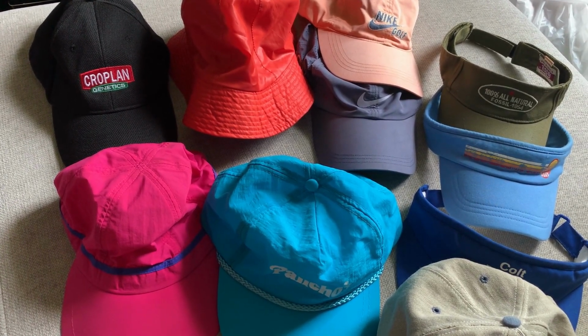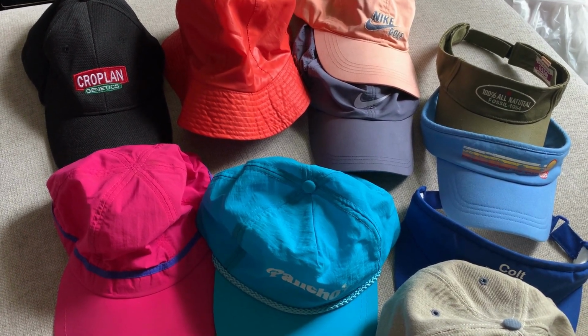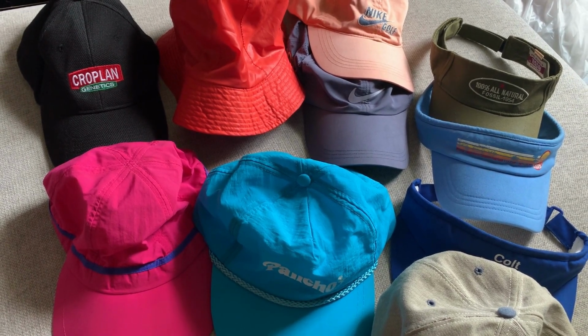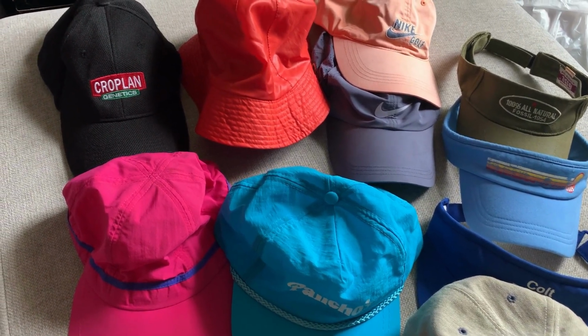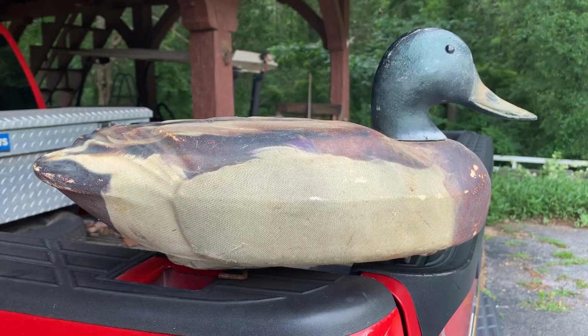After cleaning the hats up and throwing away a couple, giving a couple of bucket hats away, these are all the hats that I decided to list. There was one Liz Claiborne hat, vintage Old Navy visor, a couple of Nike golf hats. All in all, not a bad lot.